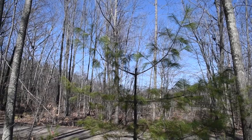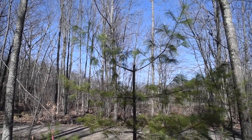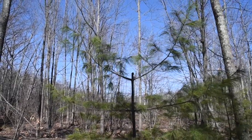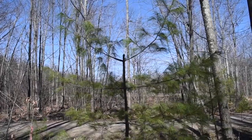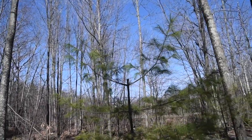What caused it to have that crook in it? Was it a pine weevil that killed the leader, or maybe some wind damage? This one looks like the top of the tree was damaged by a falling branch maybe. But interesting stuff. These trees are at the mercy of their environment around them, and it really affects their shape over time.